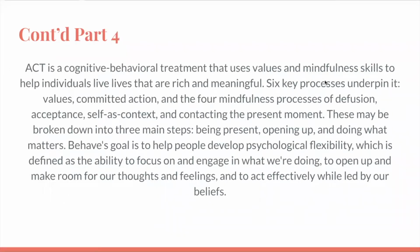So ACT is a cognitive behavioral treatment that uses values and mindfulness skills to help individuals live lives that are rich and meaningful. 6 key processes underpin it: values, committed action, and the 4 mindfulness processes of diffusion, acceptance, self as context, and contacting the present moment. These may be broken down into 3 main steps: being present, opening up, and doing what matters. ACT's goal is to help people develop psychological flexibility, which is defined as the ability to focus on and engage in what we're doing, to open up and make room for our thoughts and feelings, and to act effectively while led by our values.